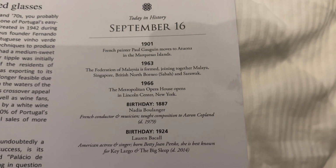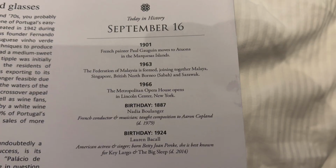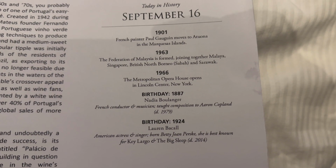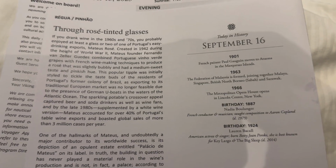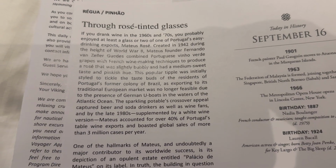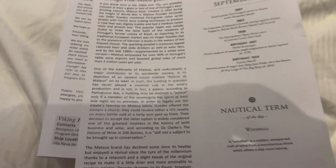And they always give you on the date, they'll tell you what the interesting things going on that date over many, many years. Okay, and then some more information about Régua and Pinhão.